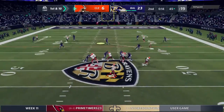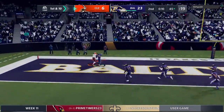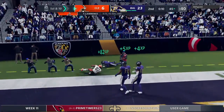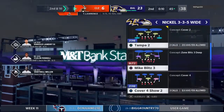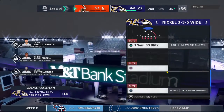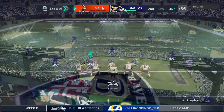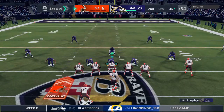They go play action here on first down. He lets this one fly toward the back of the end zone. And that's incomplete. Clock stops with 10 seconds left. It leads to 2nd and 10. So after the incompletion on first, now 2nd and 10.